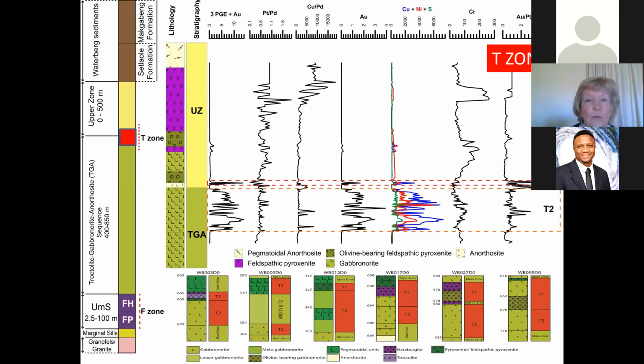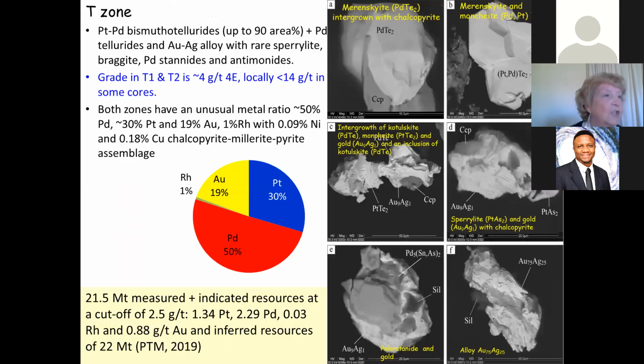And there you can see graphs of PGE plus gold here on the left, going through to the copper plus nickel plus sulfur in this graph here. So the take-home message for this is that the T-zone mineralization, irrespective of where it occurs, what lithology it occurs in, is always at this interface between the TGA and the upper zone, and that was picked up very rapidly using the magnetic susceptibility. So where the magnetic susceptibility suddenly started, that was where to look for your mineralization.